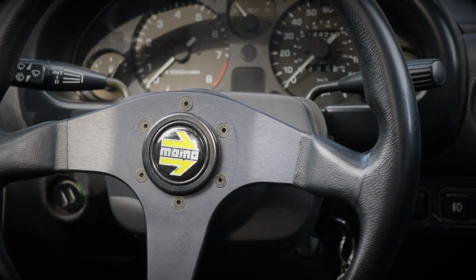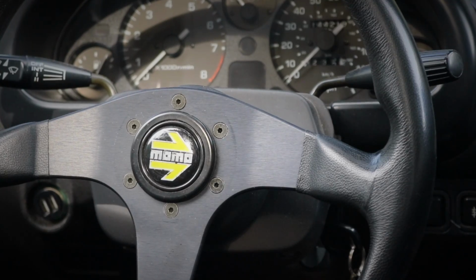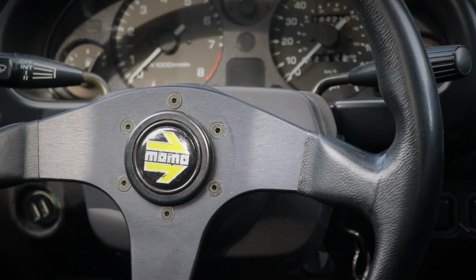Now, some people have said that wheel spacers can make the steering different. It can make it a little bit more vague. It needs a bit more effort. Obviously, a lot of people say it improves the handling. So it'd be interesting to get my own take on what changes I really noticed from having them fitted.